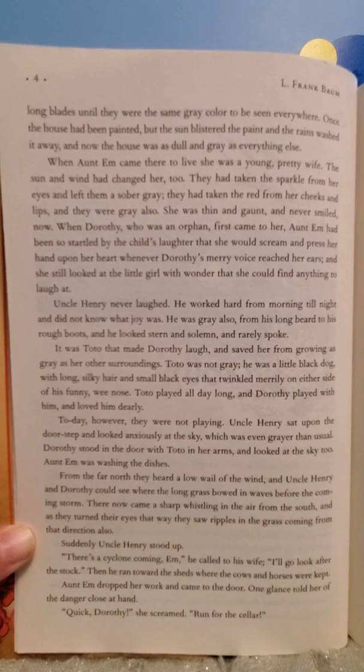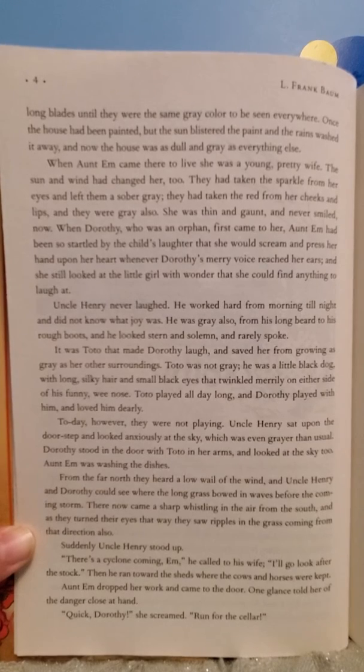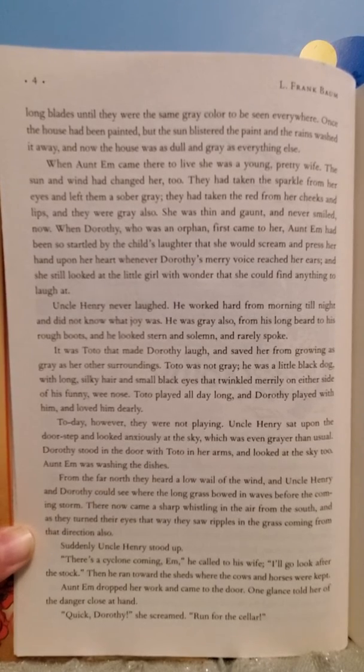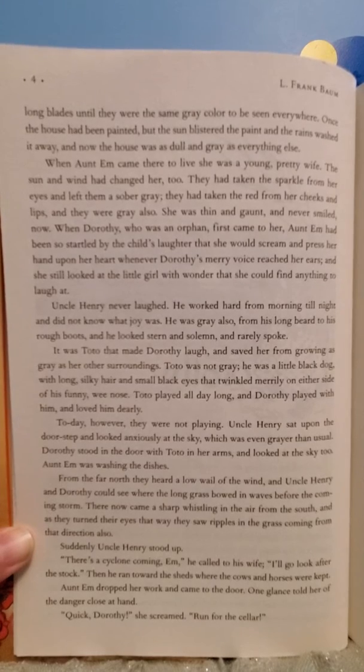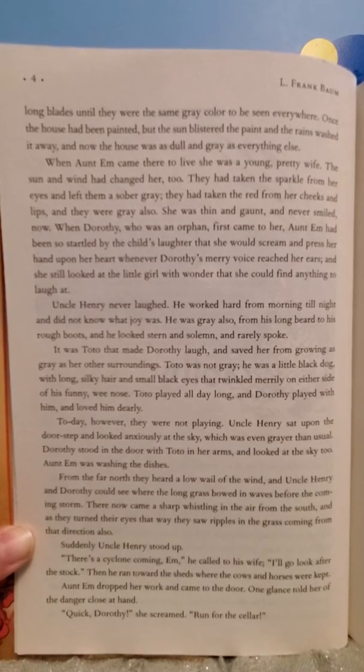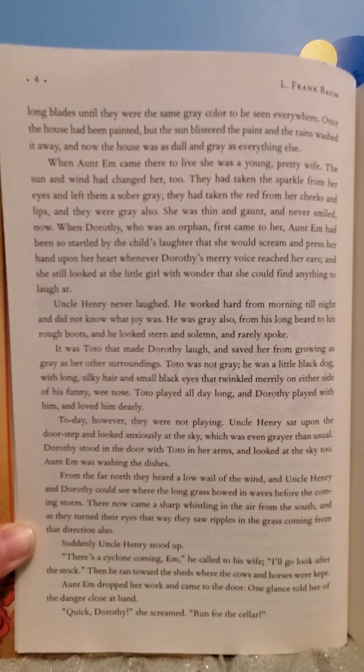Once the house had been painted, but the sun blistered the paint and the rains washed it away, and now the house was as dull and gray as everything else. When Aunt Em came there to live, she was a young, pretty wife. The sun and wind had changed her too. They had taken the sparkle from her eyes and left a somber gray. They had taken the red from her cheeks and lips. They were also gray too. She was thin and gaunt and never smiled now.